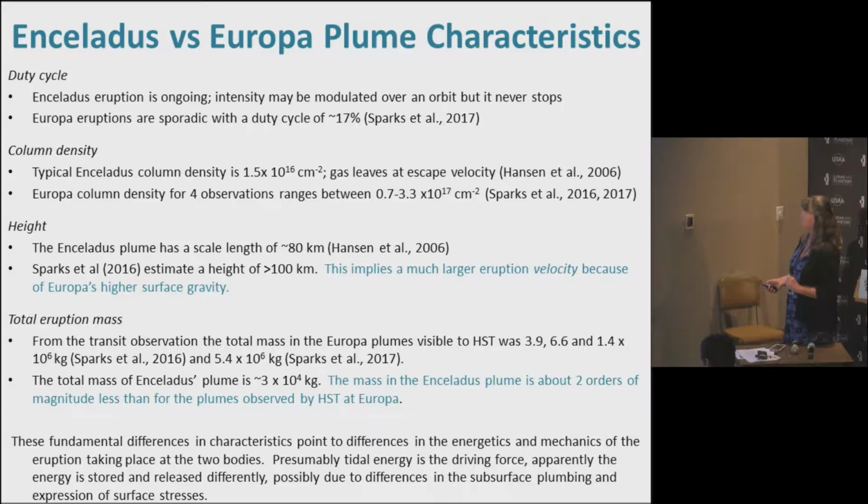The column density, you can see the difference in the numbers here, 1.5 times 10 to the 16th versus 10 to the 17th per centimeter squared. So an order of magnitude. Just the fact that Enceladus is so little and Europa is so big means that having plume scale lengths about the same, the velocity must be much higher. And then the total eruption mass is a difference of 2 orders of magnitude.